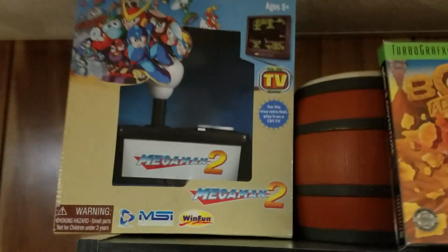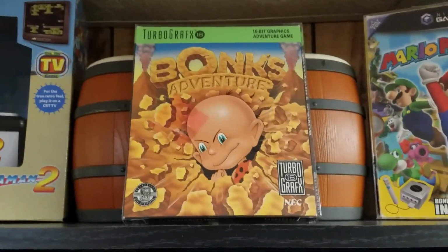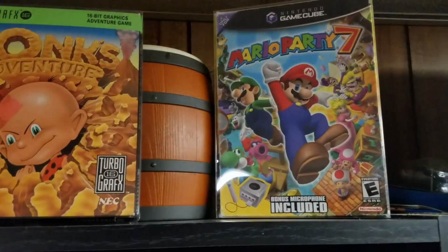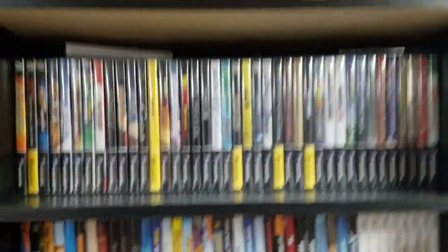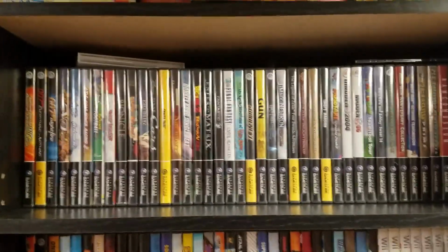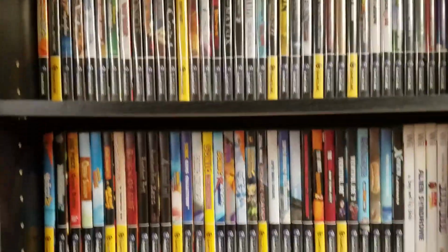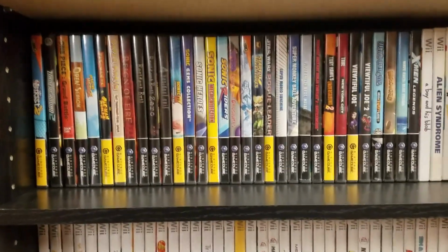Then moving on to the next shelf. Got the Mega Man 2 Plug and Play I got for Christmas for my brother. My only complete in box TurboGrafx game, Bonk's Adventure, with the Donkey Kong bongos in the back. And then Mario Party 7 complete in box. And then going down this shelf, we've got my GameCube games. Up top there on the left, that's the disc for the Game Boy player. And some more GameCube games. I would like to get more. I really do like the GameCube.